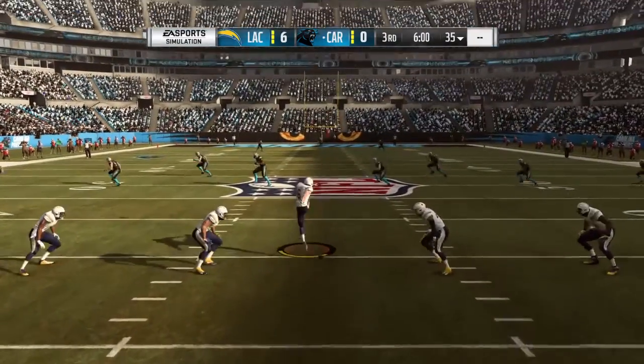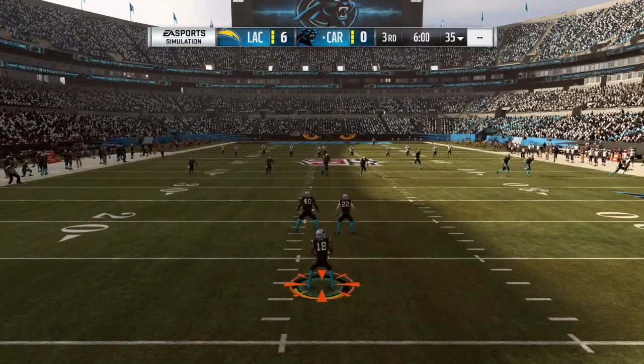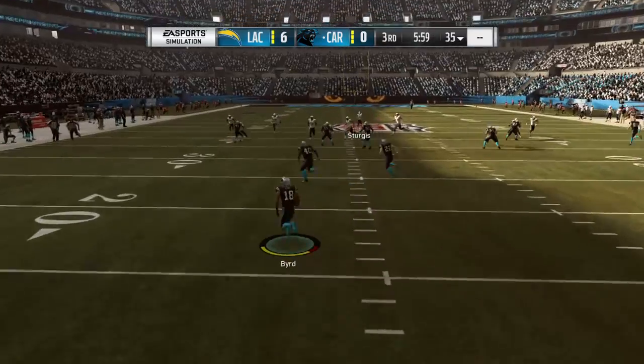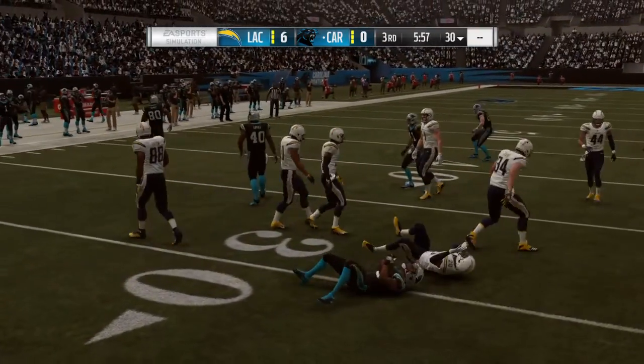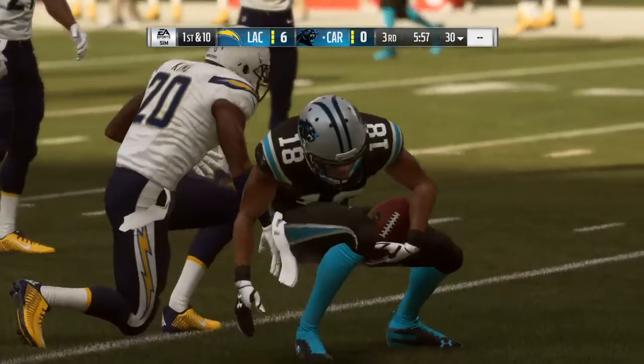Sturgis out now to kick this one off. This is taken to the 13. Sets him up pretty good here at the 30-yard line.